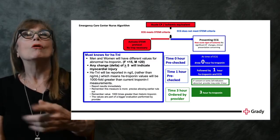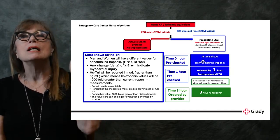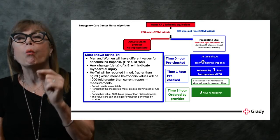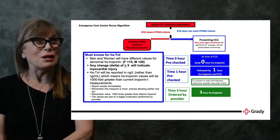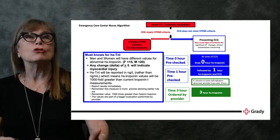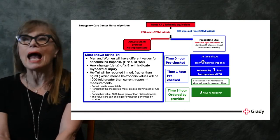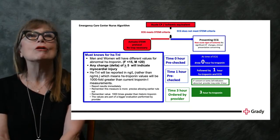We're going to start with that 0-hour troponin. At the time of that EKG, 0-hour troponin. And by the way, that's pre-checked in your order set. Followed by a 1-hour troponin and an EKG, also pre-checked in your chest pain pathway. Now, if the troponin has changed or if there is a significant delta, the provider may determine that they want to follow that with a 3-hour troponin draw. That is not pre-checked, that is provider specific.